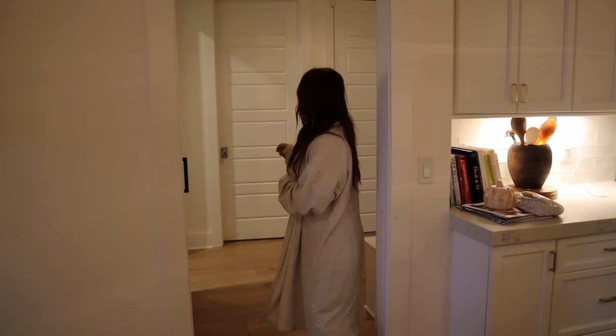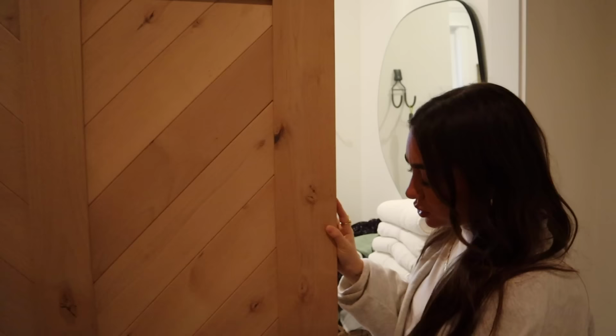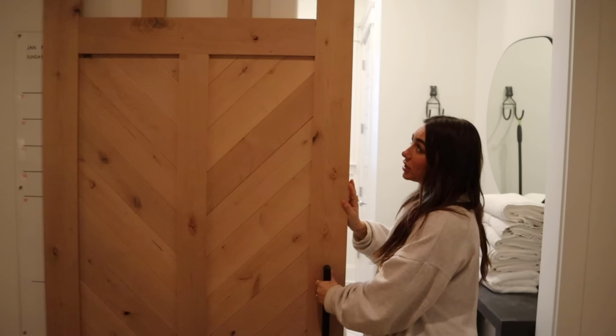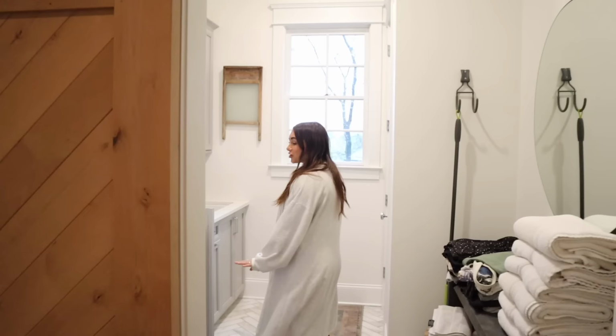And then right off of the kitchen, we obviously have a little exit into the garage, which the cars are there, and then our laundry room with this really fun sliding barn door. I feel like this is a really good execution of a door like this. It looks modern. It's not too country. I really like it. And this is our little laundry room, which is perfect size.